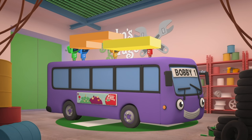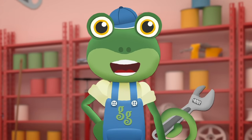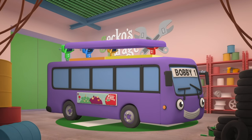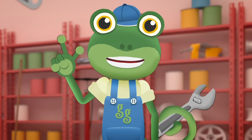Bobby stays balanced. There's still room for all his passengers inside. And the air going over the roof helps to keep the batteries cool and working properly. Let's install a cover over the batteries to protect them from bad weather. Perfect! Now Bobby's ready to roll. Let's get those batteries fully charged.